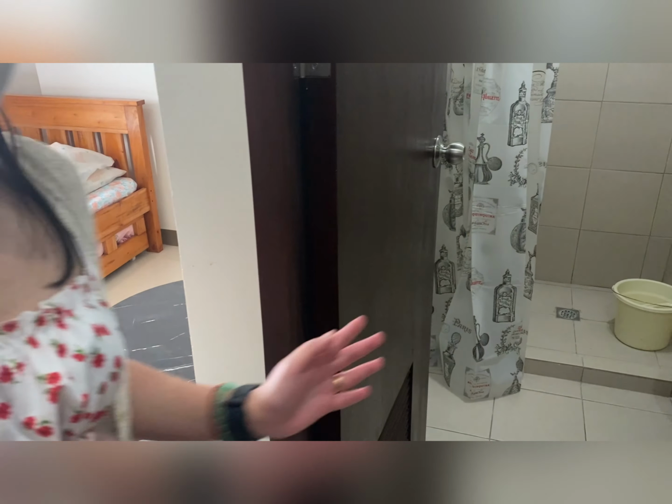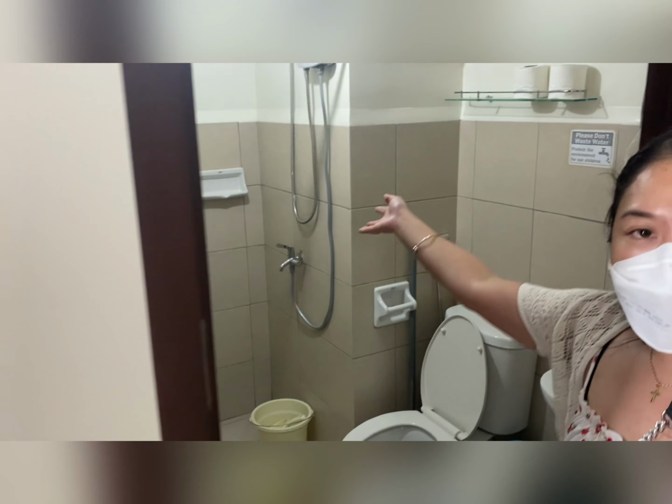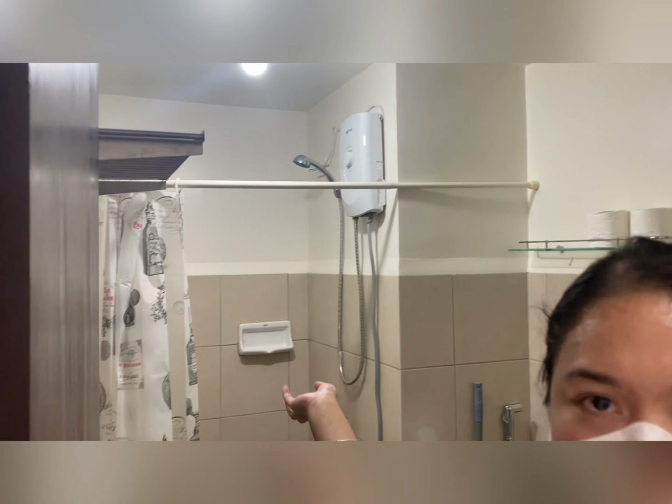Now down this end is a bathroom and toilet. You got your toilet here with bidet, and you got your shower with water heater.